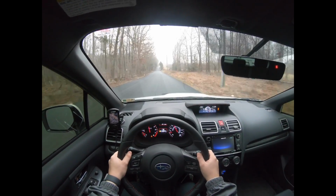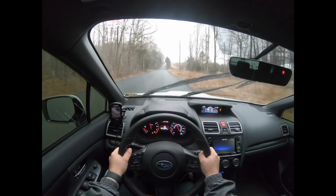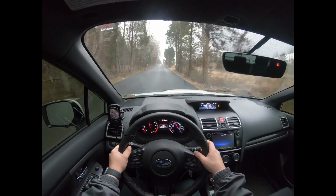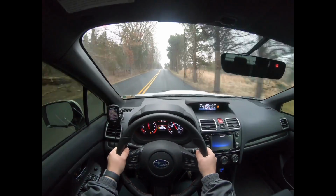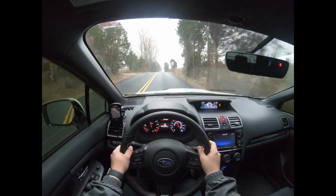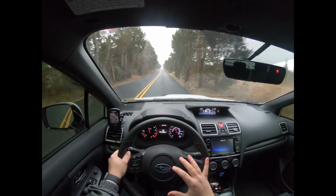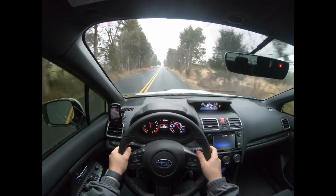As you can see, with the higher spring rate that I did get for my coilovers, the car still isn't really that bouncy. I mean, this is a pretty nice smooth road, but the car still rides really well. This car, the WRX, is a lot more comfortable and a lot less stiff than the STI is. I have driven an STI.